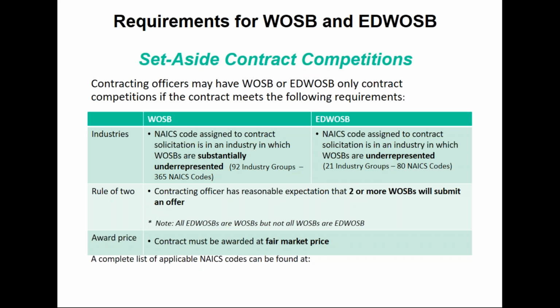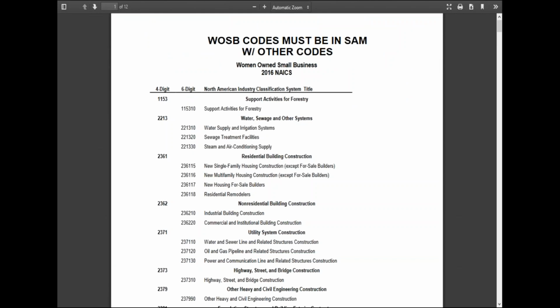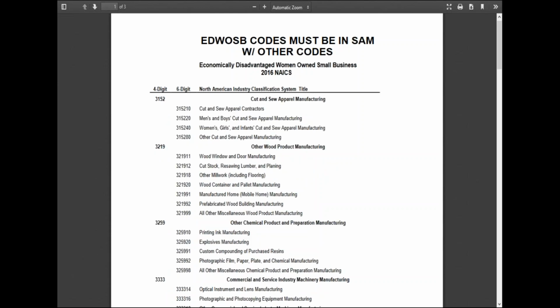Okay? And then they talk about the award price, and then they remind you that you need to make sure that you're looking at the most recent NAICS codes. So, speaking of, here are the WOSB codes. And of course, this is just a snapshot, but if you get a follow-up email from me because you went to the live training, you will be getting a copy of this most updated 2016 list of NAICS codes for WOSB. So if you're WOSB, you should use this list because they are different. If you are an EDWOSB, you must use this list that says Economically Disadvantaged Women-Owned Small Businesses 2016 NAICS codes. Okay.